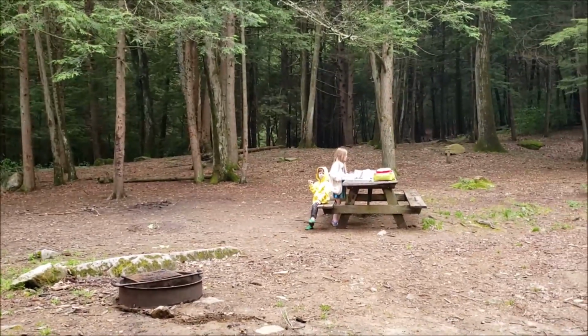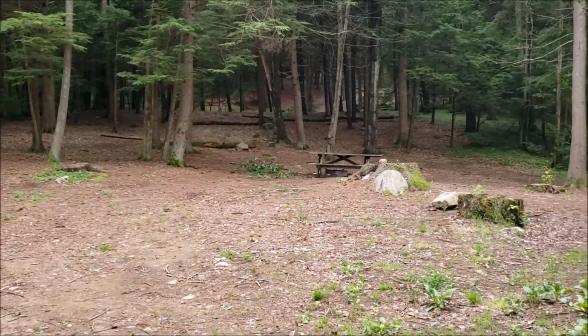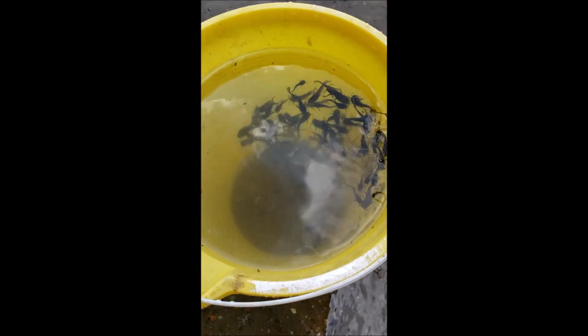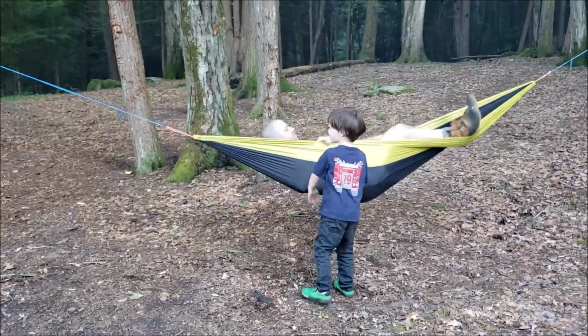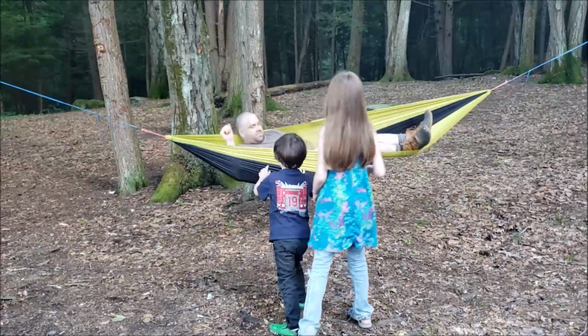Our campsite. No. Oh boy. You need a little rock or something, Megs. And they're here. We got one more. Cindy, we got one more. Oh my god, you guys. This is insane. You okay in there? Yeah.